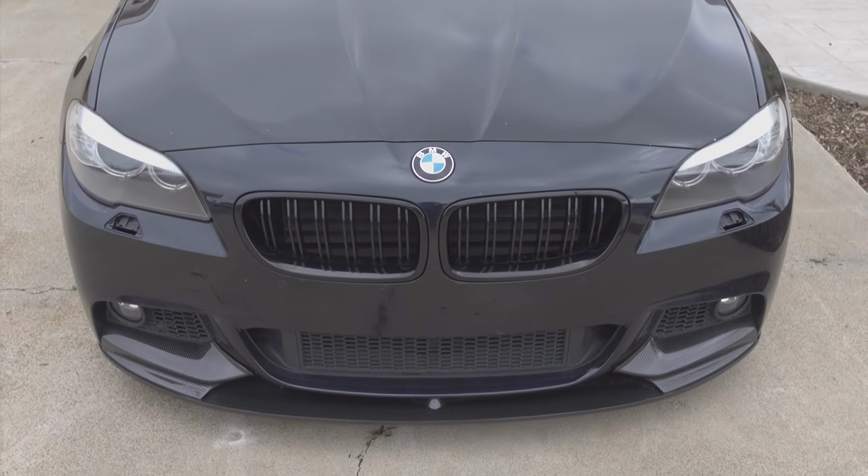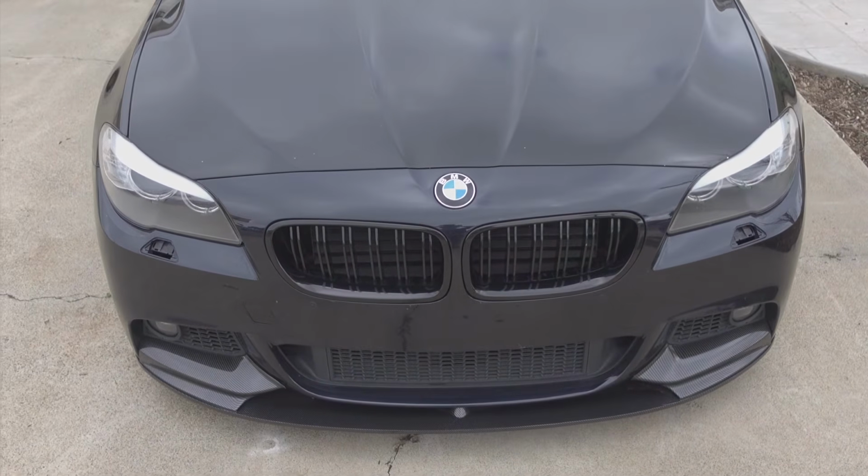and the fact that it's an eBay part and it fits the way it does and it installed the way it did, as easy as it did, it was just the perfect purchase in my opinion, and definitely that's why it's on this list as one of my favorite mods, because it just completed the look that I was going for on the front end of this F10, and I couldn't be happier with how it turned out.